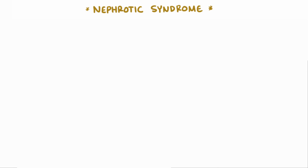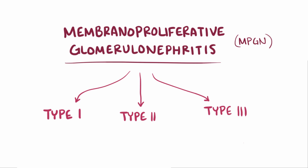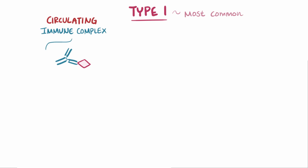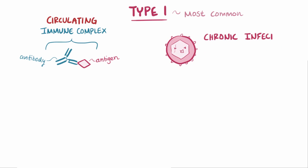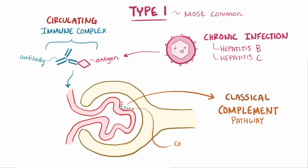Got it. But how exactly do these glomeruli start letting plasma proteins like albumin through? Well, with MPGN, there are actually three types. So let's go through them one by one. Type 1 MPGN is the most common form, and it usually starts one of two ways. The first way involves circulating immune complexes, made up of antigens and antibodies, that might form, for example, because of antigen release from a chronic infection, like hepatitis B or hepatitis C, which then gets bound by the antibody in the blood. Over time, a lot of these immune complexes might find their way to the glomerulus, and then cause an activation of the classical complement pathway, leading to complement protein deposition right alongside the immune complex deposits.